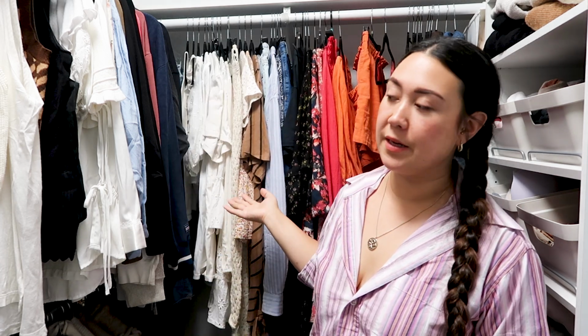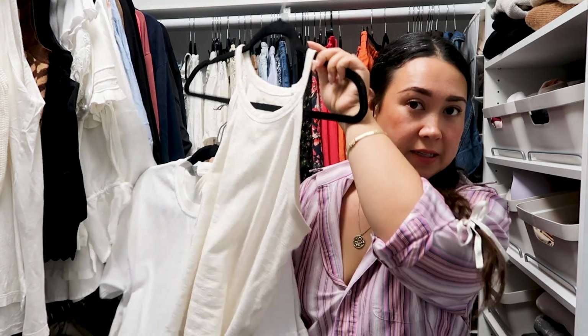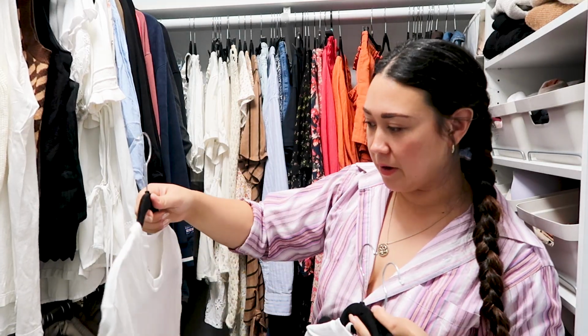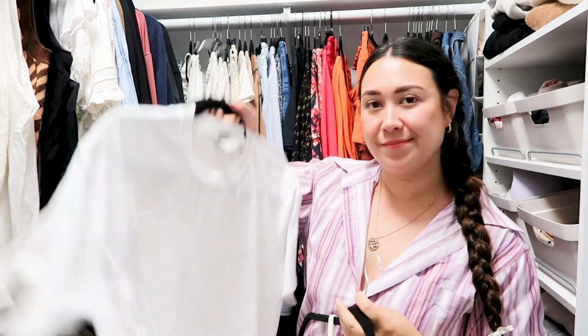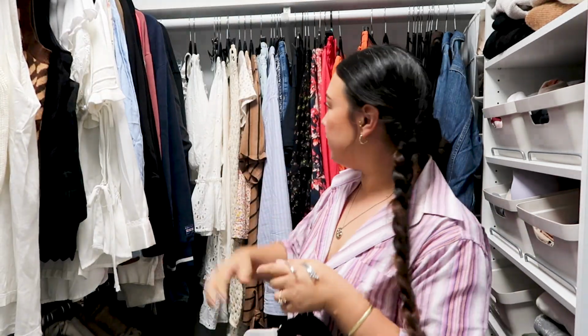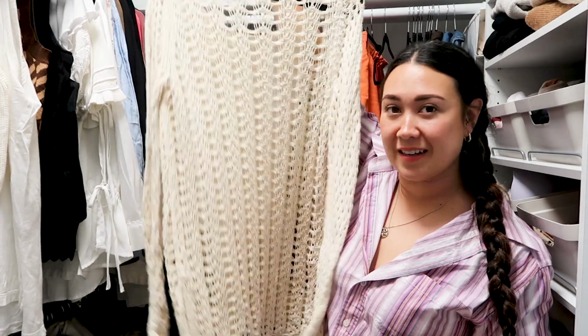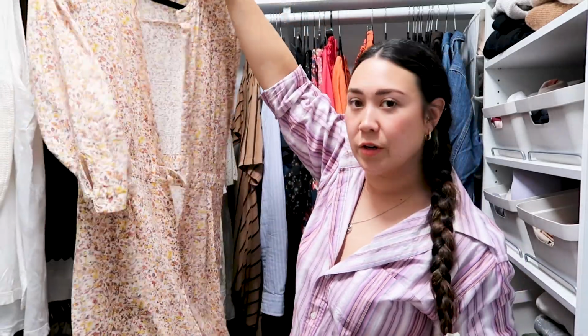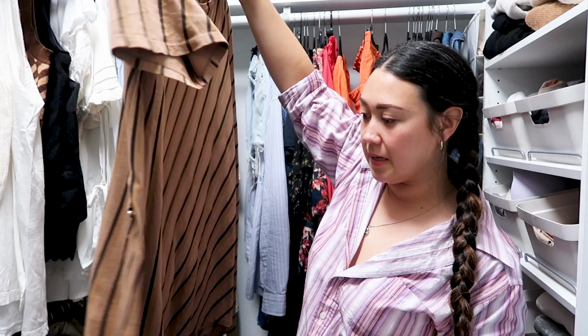There's a couple basics here that I will be taking with me into the next capsule. Obviously the white tank top, and plain white t-shirts. I've got 2 of them now. I don't know if I want both, but I might just count that as one. Graphic t-shirt I'm also going to be continuing over. Here's that crochet sweater thing that I'm thinking about bringing over into fall as well. This is just a really good basic dress that I think could work really well in the fall with boots. This dress I'm actually going to take out for now because I need to fix it.